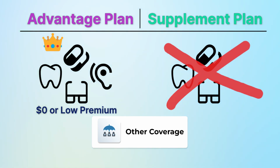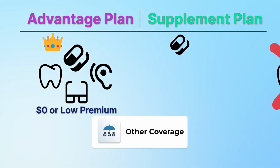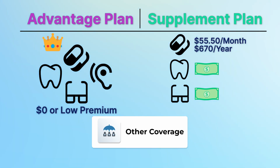Supplement plans do not come with any of these things. You can get these different drug, dental, and vision plans separately, but you have to pay additional premiums for them on top of the already higher supplement plan premiums. The average Part D premium in 2024 is $55.50 per person per month, or another roughly $670 per year. You can find plans lower than this. There are also plans higher than this.